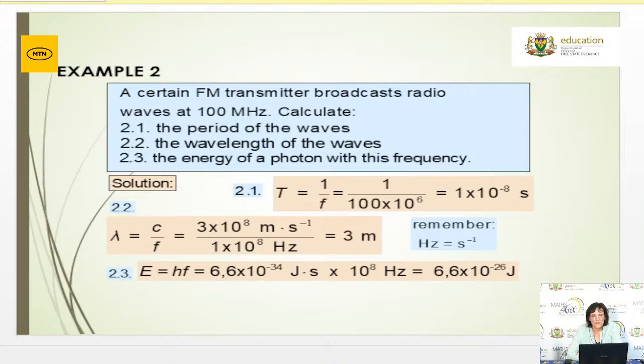So we have the energy, Planck's constant, 6.63 times 10 to the power minus 34, times 3 times 10 to the power of 8 meters per second, gives us the answer in joules. Going on to our next topic, electricity and magnetism.